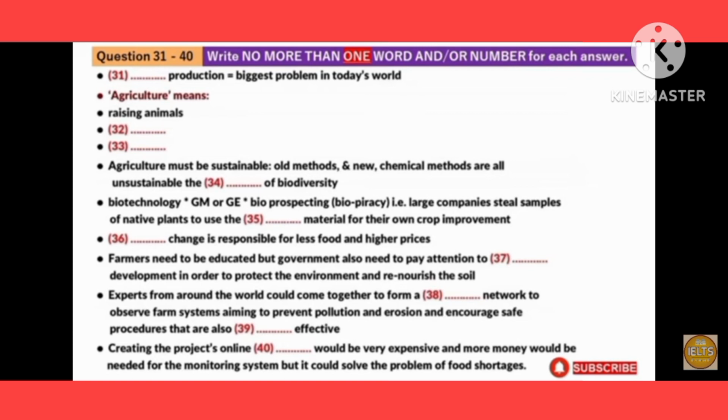Monitoring sites would need to be set up all across the world and data collected in a systematic way. Of course, building the online infrastructure for such a project would cost millions of dollars, and there would be ongoing costs involved with the monitoring system. But the information gathered would go a long way towards solving the problem of feeding the masses and ensuring millions of people don't face a hungry future.